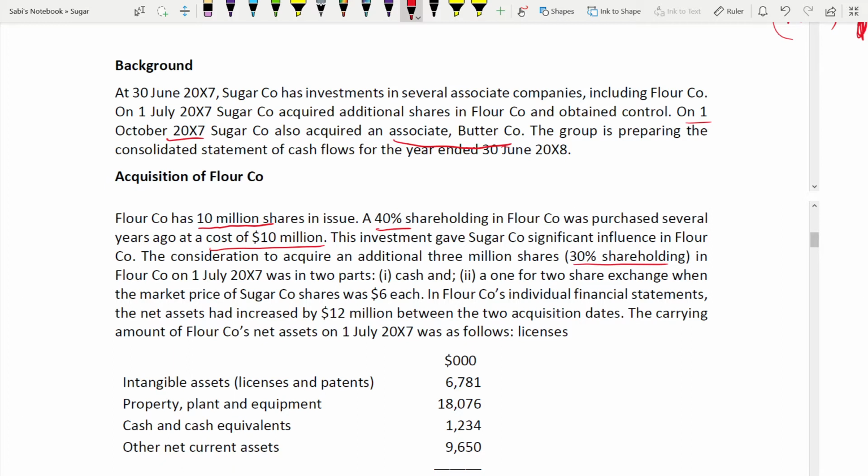How much have they bought this for? They bought an additional 3 million shares. Okay, but be careful, they bought it in two parts, not just by cash. One part was given in cash, the other was a one-for-two share exchange when the market price of sugar was $6 each. Okay, so in their individual financial statements, net asset increased by 12 million between the two acquisition dates. That means first when they bought the 40%, and second when they bought the 30%.